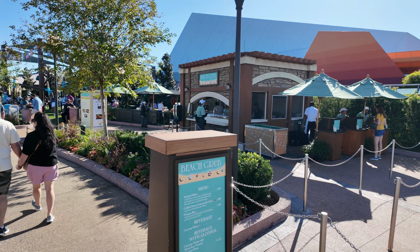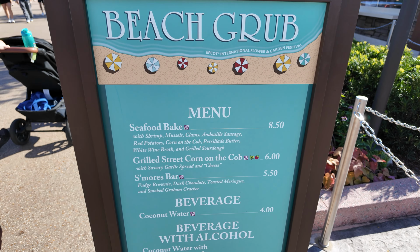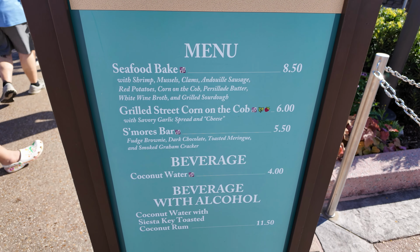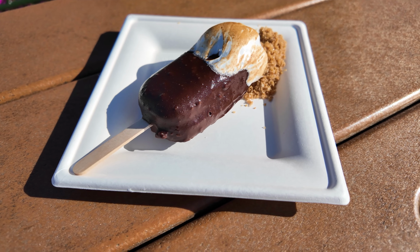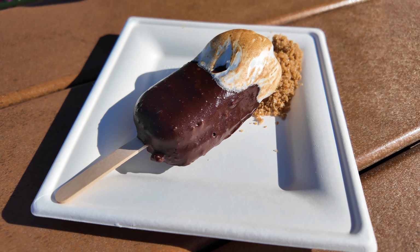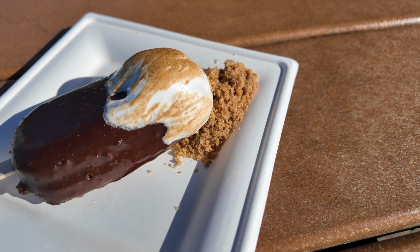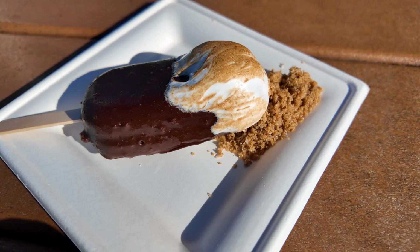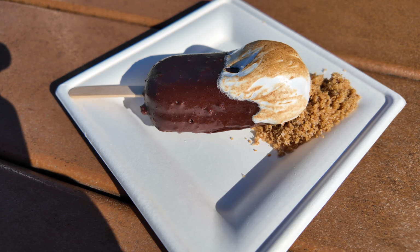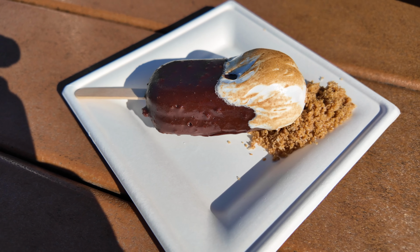Our first food stop today is going to be at one of the new booths, Beach Grub. We're here for the s'mores bar because it's supposed to be epic, but also the grilled street corn looks really good. The new booth this year is Beach Grub, and I've heard phenomenal things about the s'mores bar, so I decided to pick it up. It's basically just a fudge brownie covered in chocolate, and you see we have some marshmallow fluff on top and a little bit of graham cracker crumb. It looks really good, so let's take a bite and let you know.